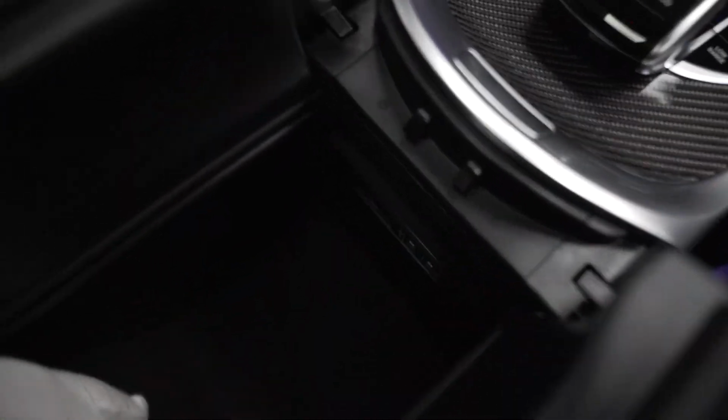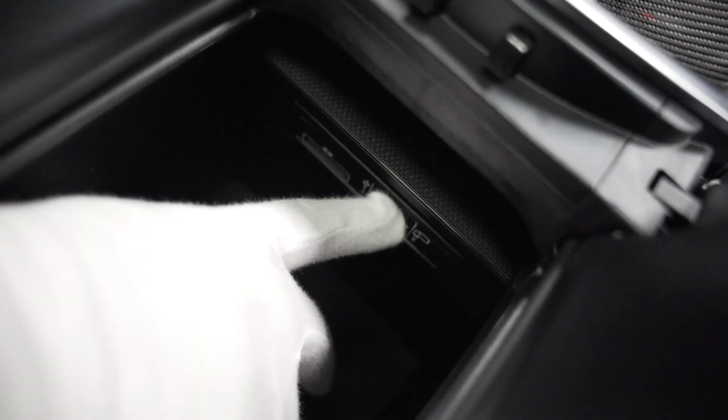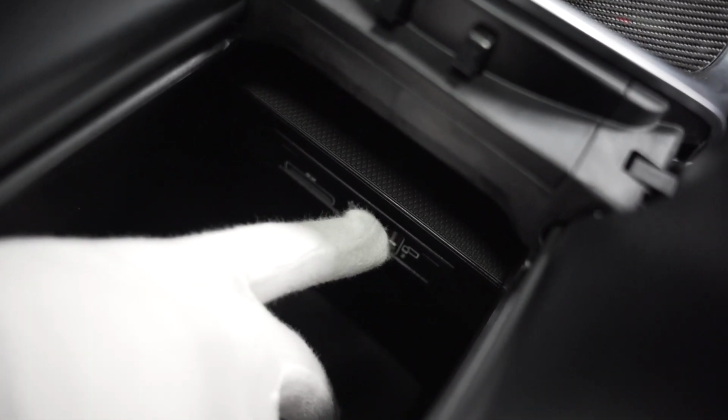In the center console, you got space, you got an SD card slot, and you got some USB ports, which is better than the HSBC ports because you can use more stuff on a USB port.